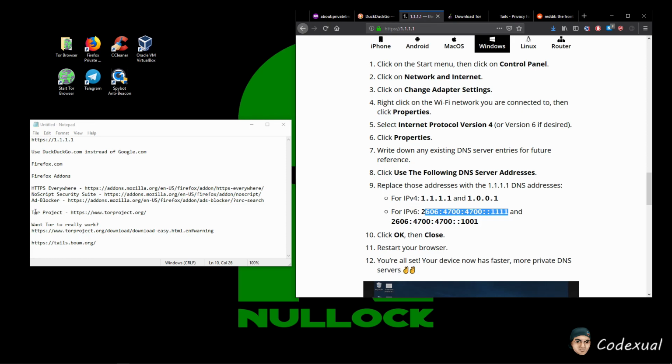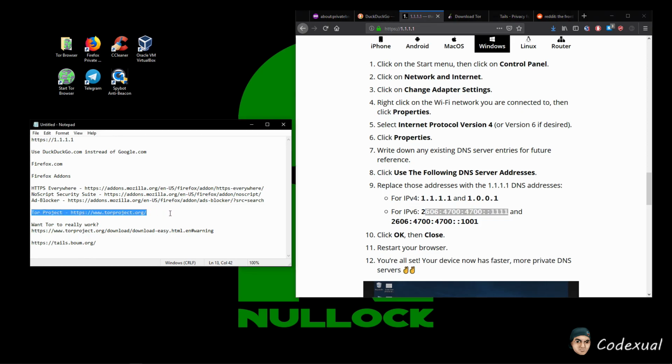And as for the Tor project, this is where things will be a bit more anonymous. Actually, let's talk about VPNs first. I noticed that I hadn't talked about VPNs.